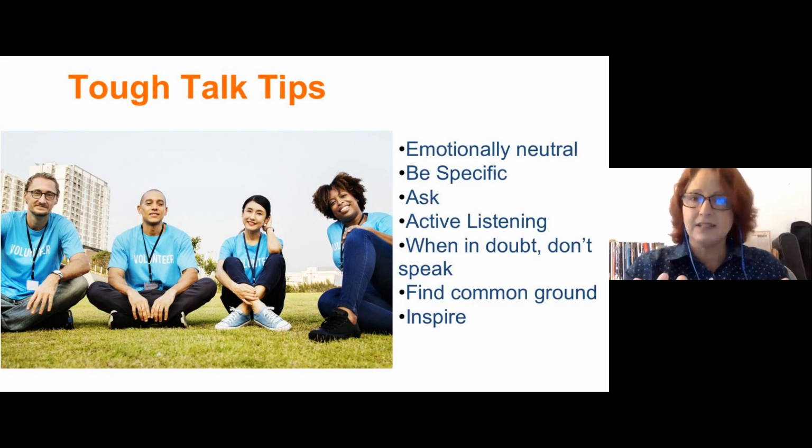Ask and do active listening. You may very well get new information from a tough talk about an incident or a conflict that you didn't know before. It may be revealed that it is a personal beef, or it's not as serious as you thought, or the volunteer is the correct person and they're frustrated that because they're a volunteer, a staff's word is being taken over them. There could be a lot of things that we want to absorb with active listening. When in doubt, don't say anything. Let the person tell their side of the story, vent, get it out, and that will actually help release the emotional energy for both of you.